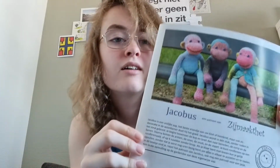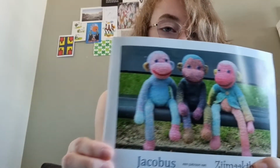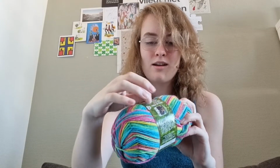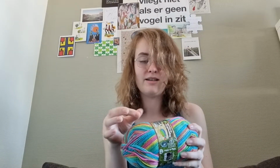So the last acquisition that I made was a pattern and a ball of yarn. This is the Jacobus Monkey by Zij Maakt Het, which is a Dutch pattern creator, and it just shows you how to knit this monkey and how to knit his jackets. And of course I had to get some rainbow yarn to make a rainbow monkey. I'm going to be using this and the pattern to knit a gift for my neighbors, or let's just say my neighbors' unborn child, because they are pregnant with their 3rd child.